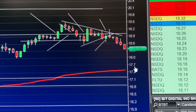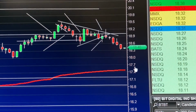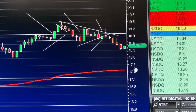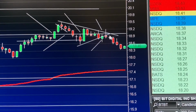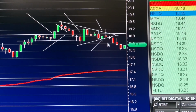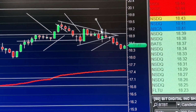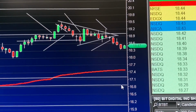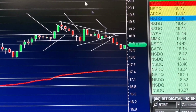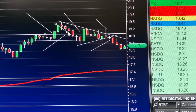Okay. And look at it, it's collapsing, right? You see after the triangle? See a triangle here? That's a triangle right there. See? And here, short it. Up here, long it. Here all the way down. It's simple like that. Nothing complicated.